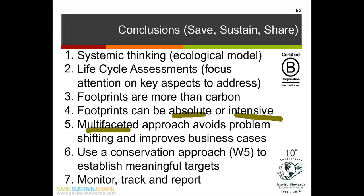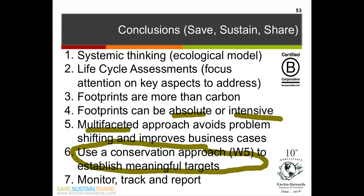A multifaceted approach is helpful because it avoids shifting problems from one area to another, and it also builds stronger cases. So from the perspective of saving water, the payback might be 3 years, but if you include the energy savings or chemical savings, it might bring it down to a year, 0.2 or something like that. The conservation approach is very helpful to systematically get down to where we can get to, and it helps you set meaningful targets. If you know where you can get to and what it's going to take to get there, then you can set a target that's achievable.